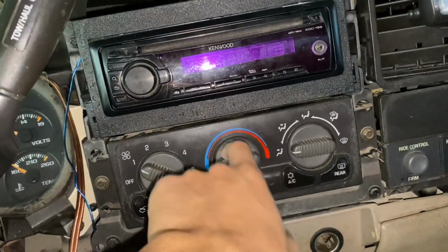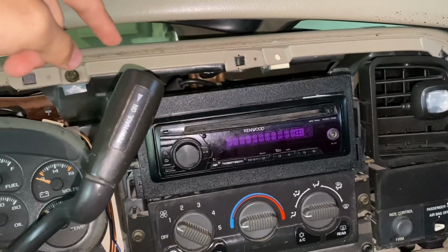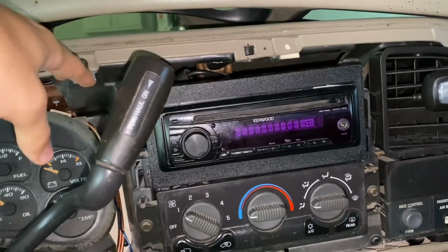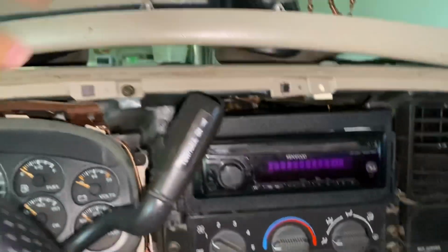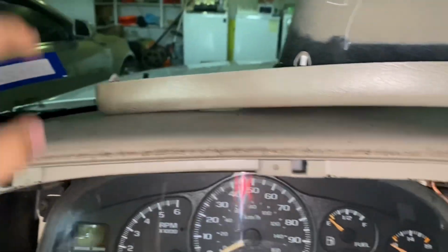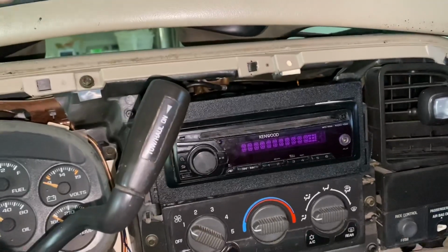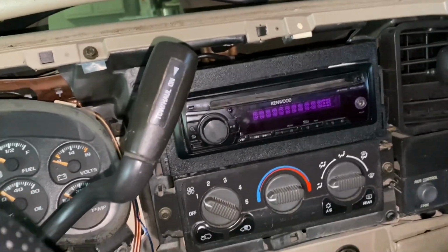So that's why we have the cage. It's gonna make everything look way better. I know they sell the aftermarket 99-302 double din bezel already cut, but honestly I want to keep the OEM look, because this interior color is really nice, and I don't want to put the boring black one. I want to make everything look OEM.